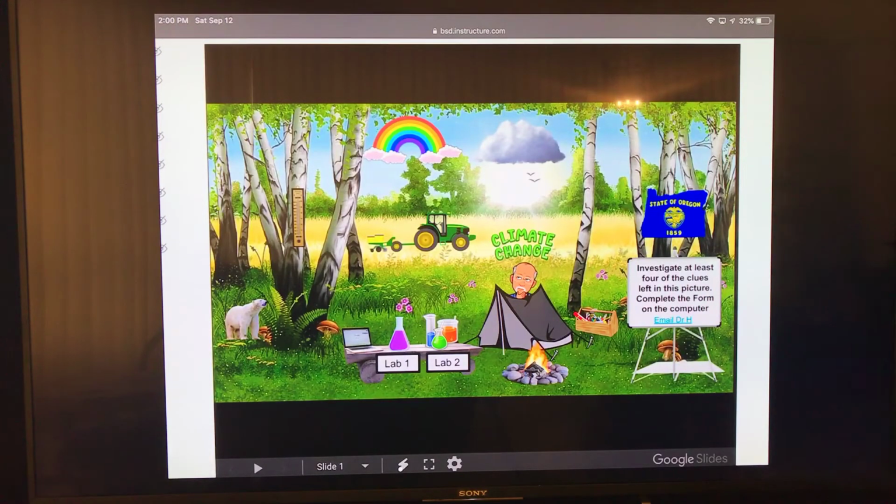As an example, hopefully you've already begun to find some things. The polar bear is all about sea level. The thermometer hanging on the tree is about temperature. The tractor in the field is about climate change and its effects on food and agriculture. There's two different types of clouds up there. Both of those are clue clouds, and they each represent something different. I'll let you figure that out.